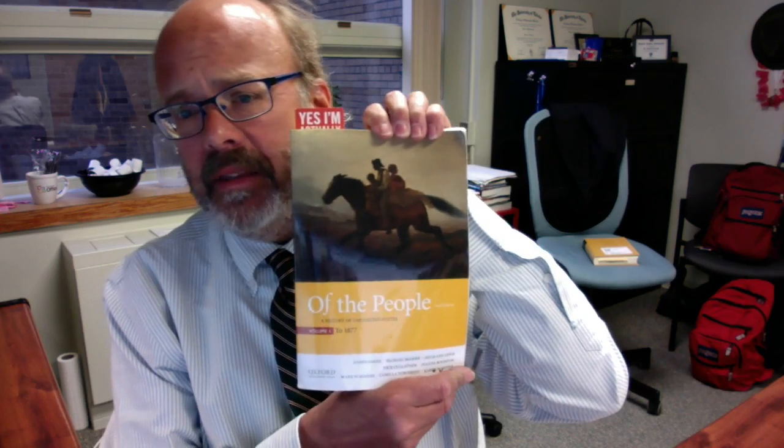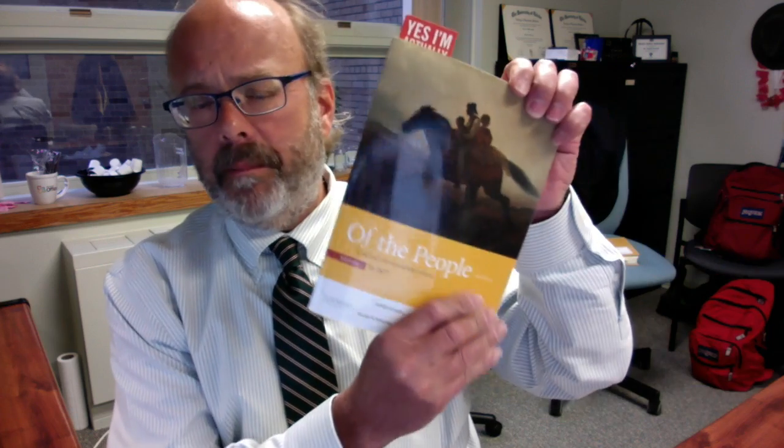Please note that you will need the textbook, all right? It looks like this, and it's listed on the syllabus. It should be available at the University of Toledo bookstore, and it's also available on Amazon. I've put a link on the class website and on the syllabus if you need to know exactly what edition it is, but it's called Of the People. I believe it's the third edition, volume 1.